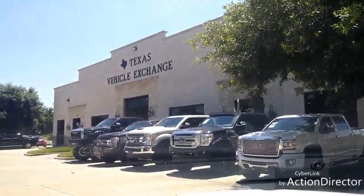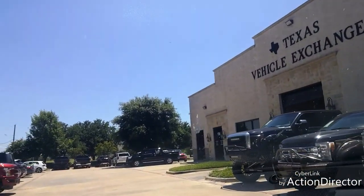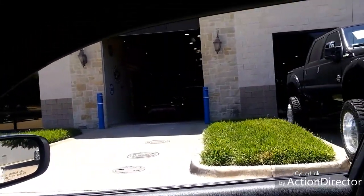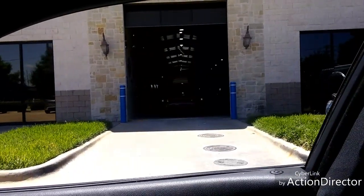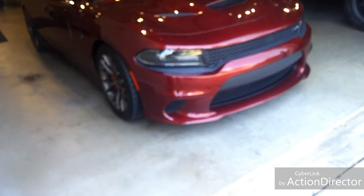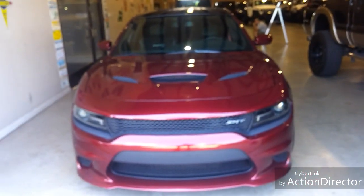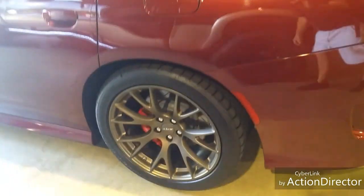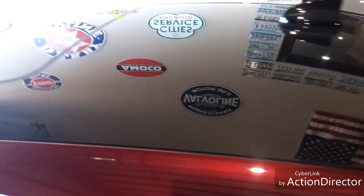Here it is, guys. Texas Vehicle Exchange. Let's see what we got. Are you seeing what I'm seeing? This looks like the one. Brass Monkey. It's got the black roof, the moon roof.